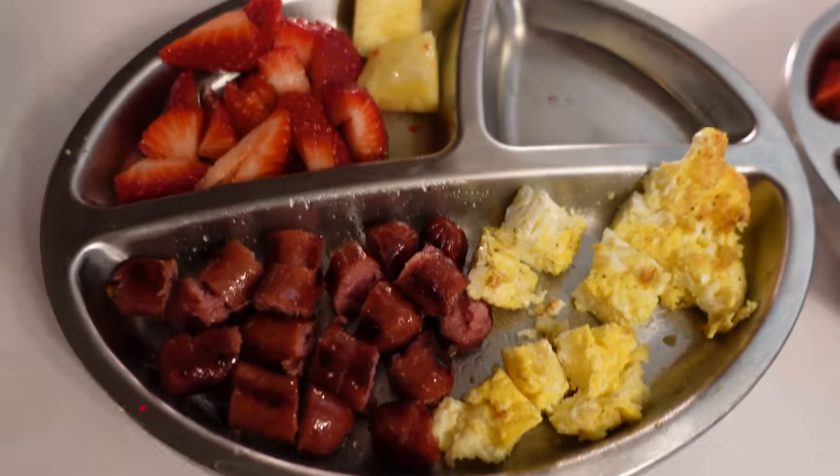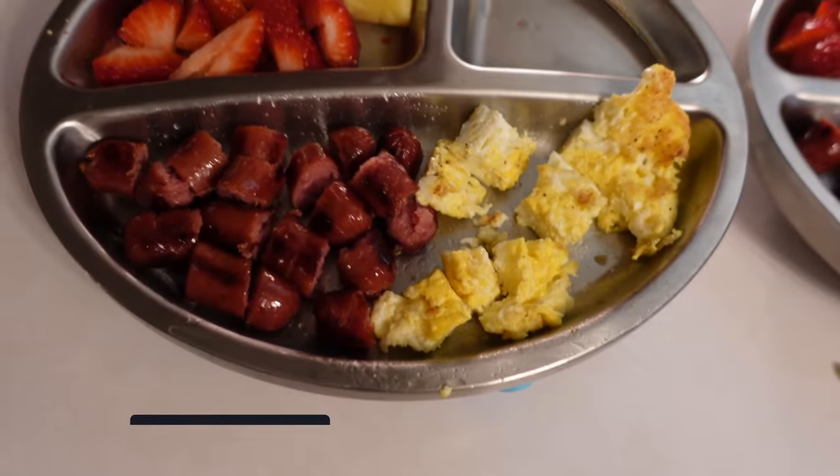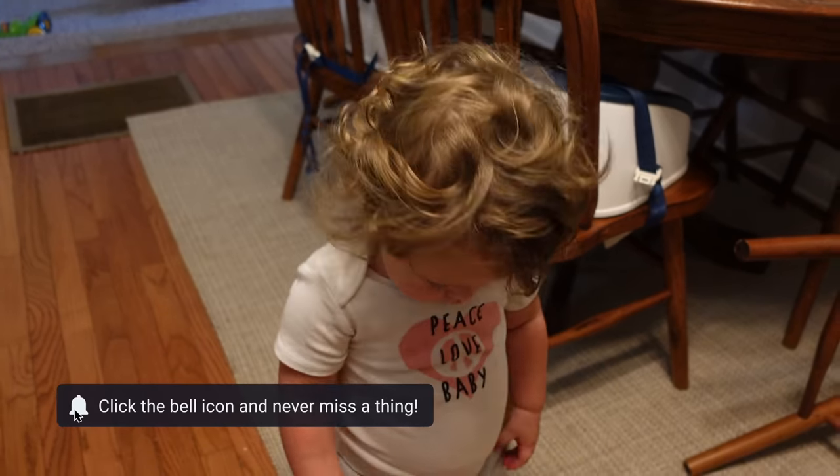Okay, breakfast is ready. Pineapple, strawberry, Colton's favorite, little Polish sausage, egg. Are you hungry? I guess that means he is.